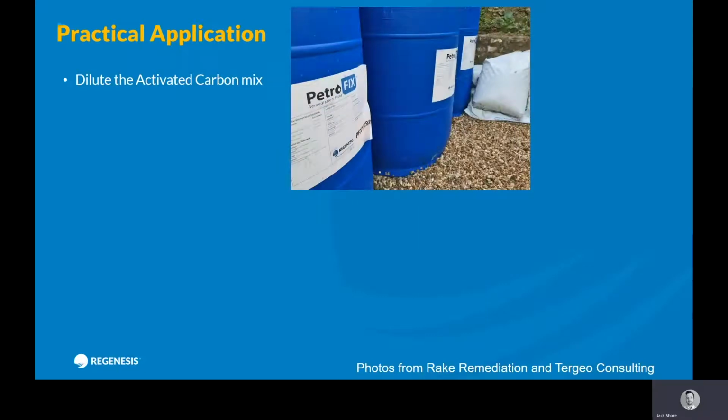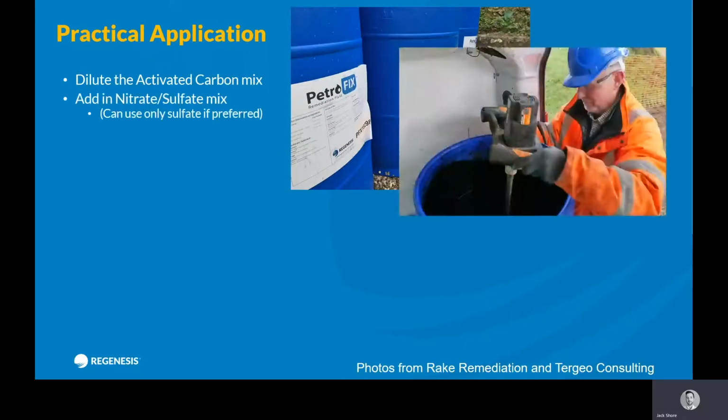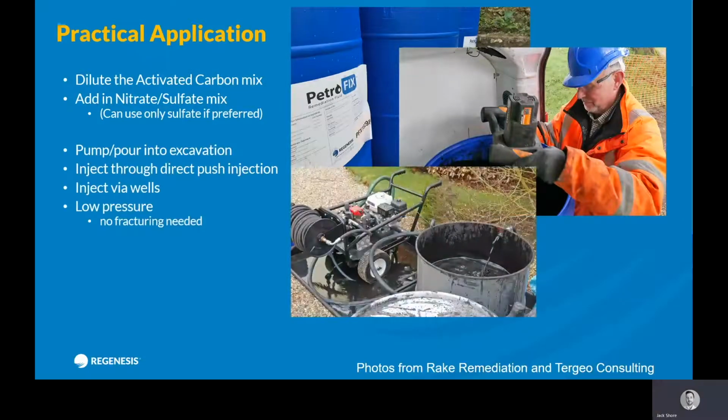In terms of its practical application, you first dilute the Petrofix and then you add the sulfate and nitrate mix. Once you have created that mixture, you can pump or pour it into excavations. You can inject it via direct push injection or into standalone injection wells. But the key thing when it comes to the application of this product is that you should do it under lower pressure. You don't need to inject this under very high pressure. In fact, it should be injected under low pressure, because what we want to do is to create an even distribution of this product in the subsurface.